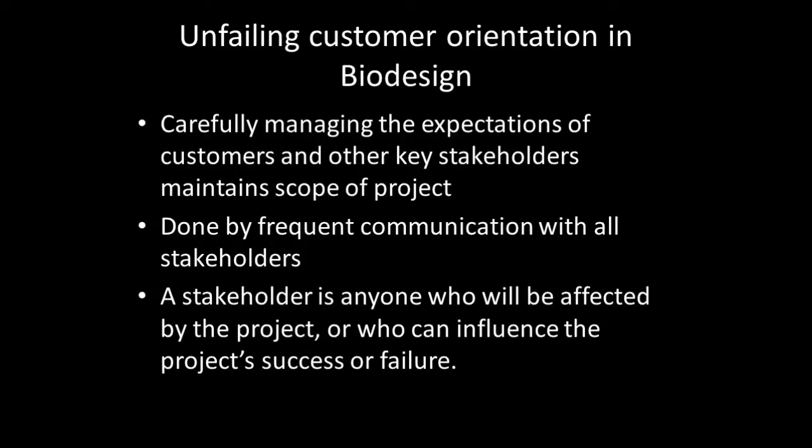So the most important part in the biodesign process is probably the unfailing customer orientation. And you want to carefully manage the expectations of the customers and other key stakeholders to help keep the scope of the project to something that's reasonable. You want to keep your tasks to stuff that you are able to efficiently and effectively accomplish. You don't want to be doing too much stuff at any given time. This is done by frequent communication with all of the stakeholders. The more frequent, the more updated those people will be when you're going into meetings and when you're emailing them.